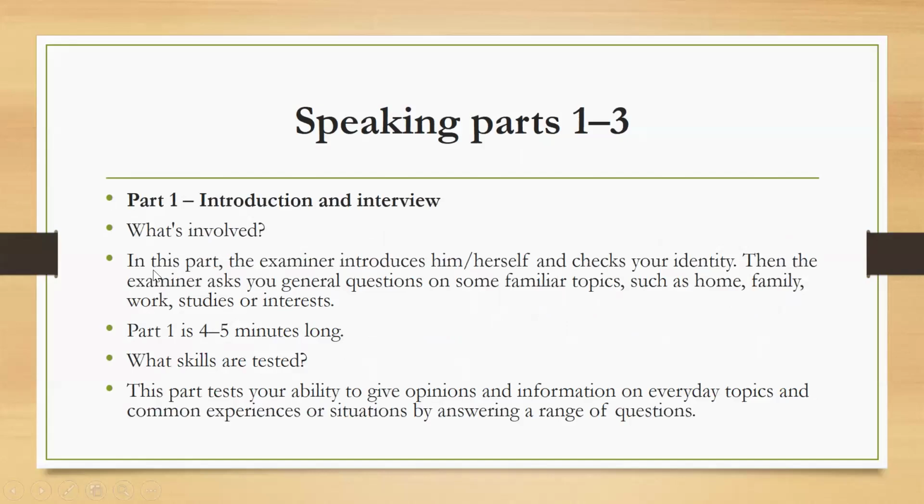So in part 1, the examiner introduces himself or herself and checks your identity. Then the examiner asks you general questions on some familiar topics, such as your home. So Vivian, I'm telling you, in your speaking test, the real test, the examiner is definitely going to ask you about your home, or your family, or your work, or studies, or interests. One of these 5 topics is surely coming in the speaking test. Okay, sir. This is what I mean. That's why I said we can practice ahead. Okay, thank you.